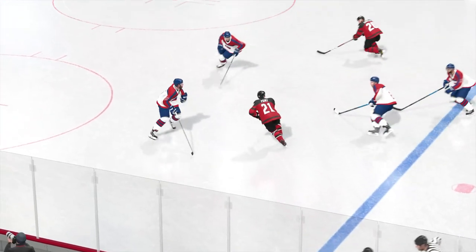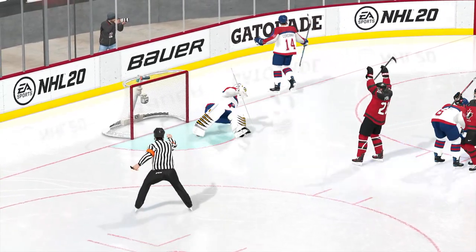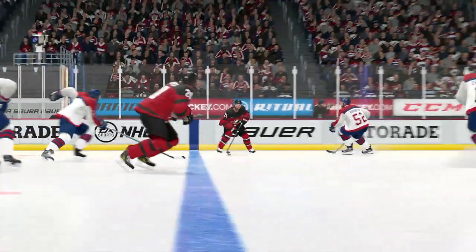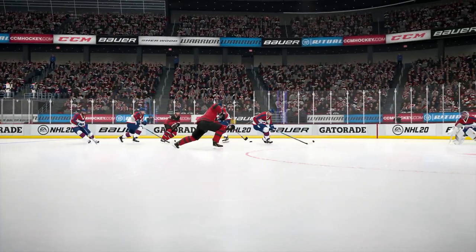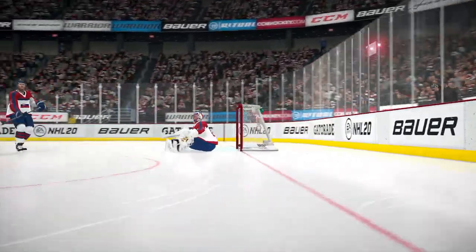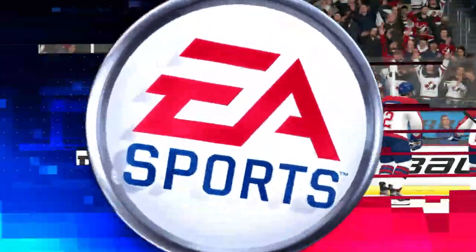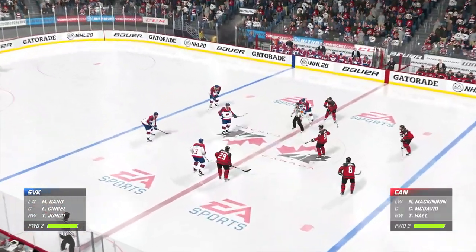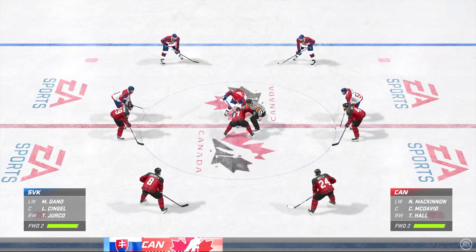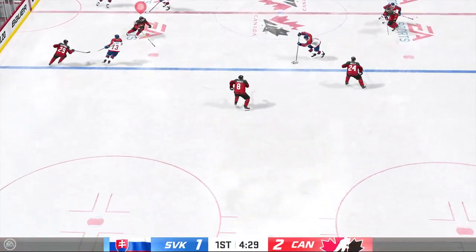I think he goes down a little quick here, James. Drops into the butterfly, thinks he's got it covered, but gets beat top bins on the stick side. Team Canada's got the one goal lead here in the opening frame. Better to be ahead than behind, and the coaches are telling them that they want more aggression. They want them to play more in the offensive zone.